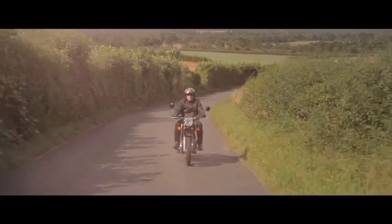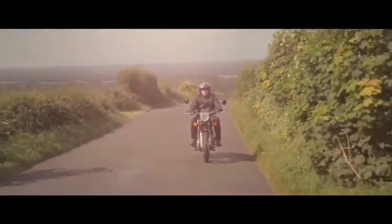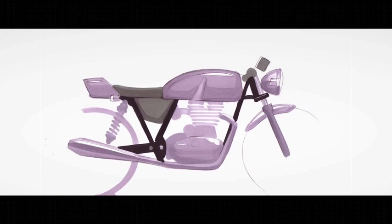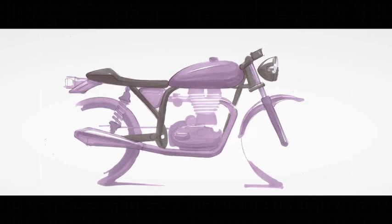The Royal Enfield Bullet is the longest running motorcycle model in continuous production, a testament to its design and character. However, it is the classic design of the '60s that Royal Enfield is now revisiting, responding to another change in attitudes towards life on 2 wheels.